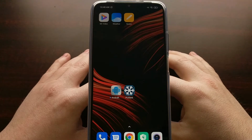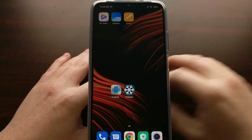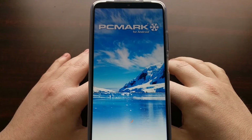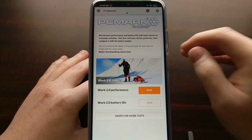I've got the Xiaomi POCO M3 here, and I'm going to continue with the little series of benchmarks for this device. Again, we're going to pick up with PCMark and its Android benchmark.